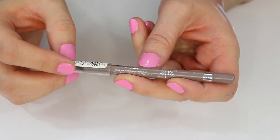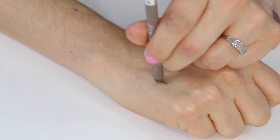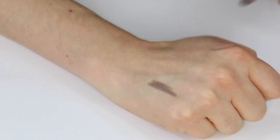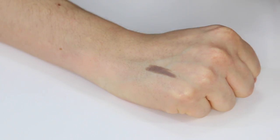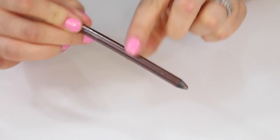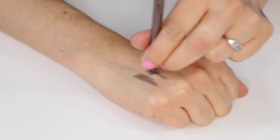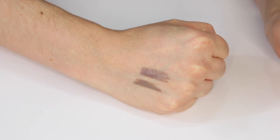This is the Rimmel Scandal Eyes and this is in taupe. I'm gonna start swatching on this hand. And I'm going to keep that one because I like taupe shades. So this is the Ulta gel liner in Penny. It's a really pretty taupey shade as well. I'm gonna keep that one.